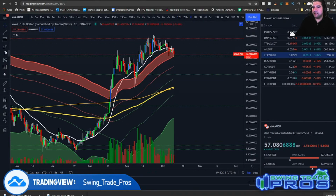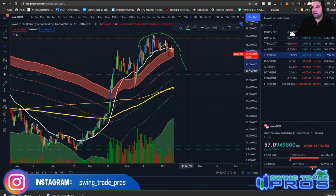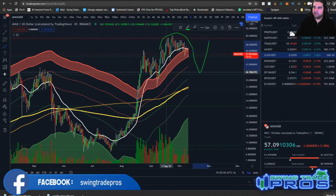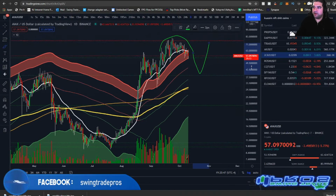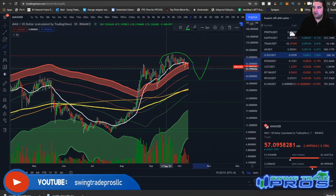You can see the rounding top here, right? So usually when you get one of these, you get maybe a dip, right? Hopefully you don't make a head and shoulders pattern. That would be pretty ugly. But if you hold this neckline, make a higher low, you could probably come back up, right?